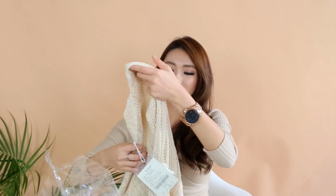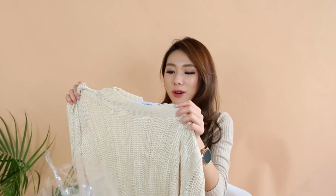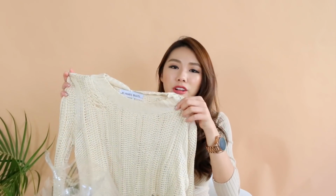Next up, it's this. This is a very basic knit top that I bought. Knits are something you can always wear all year round, all season, and simply style it up differently. When it's winter, of course you can wear knits because they keep you warm. But if it's summer, you can just wear a very beautiful, sexy bralette underneath.